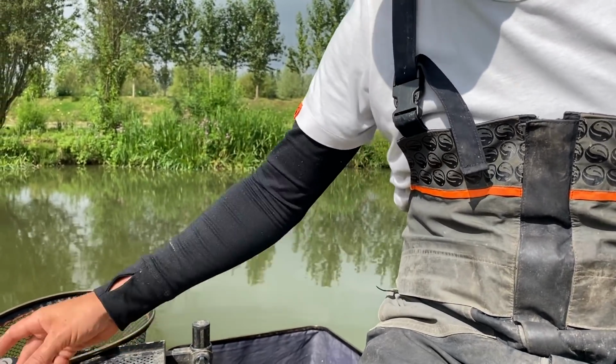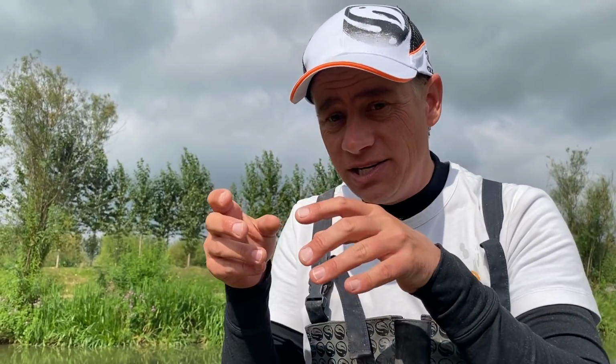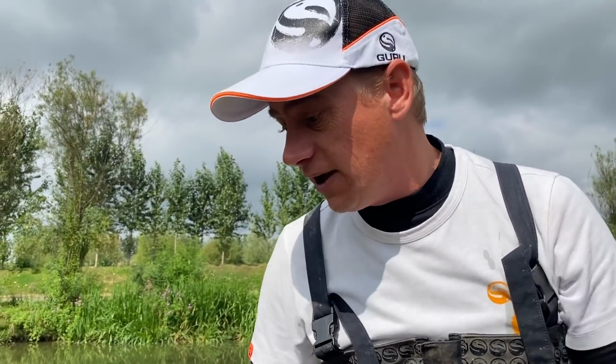I like it. And sometimes you can be catching, seeing an odd little pimple, you're not really getting any bites, pop your pot on the end of your pole, ship out, feed your maggots, drop your float on it, and just tighten it all up. Love it. That's my quick fire tips.